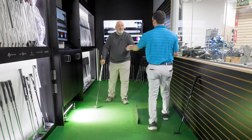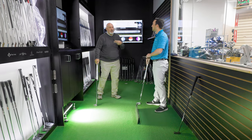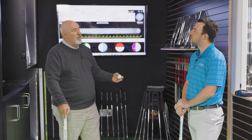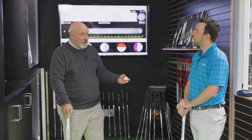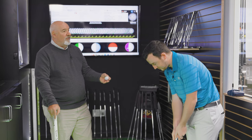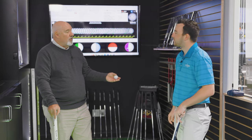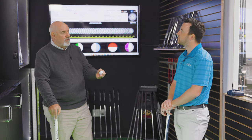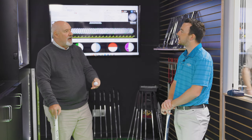But here's the thing, though. Here's the initial, and this is kind of what we see: somebody who has struggled with a short putter now all of a sudden steps up to this, goes, okay, I've got a bigger, longer, heavier putter. I'm just going to swing it. I'm going to allow it that. All of a sudden, it gets better. The whole idea of making putts is trying to make a better putting stroke. It's about the process.